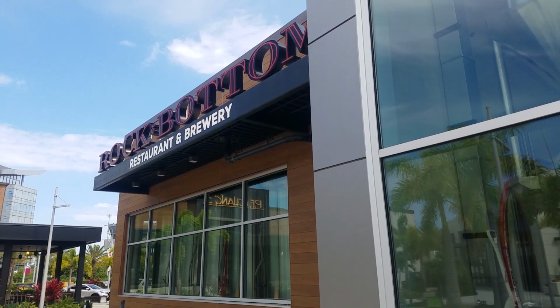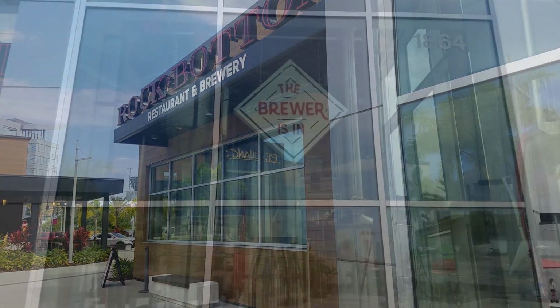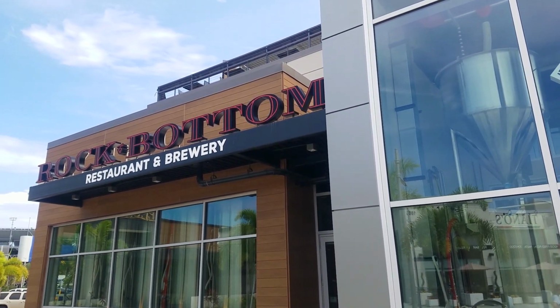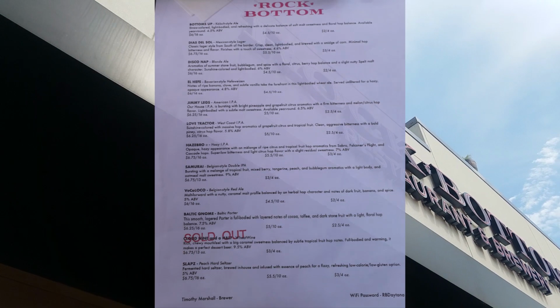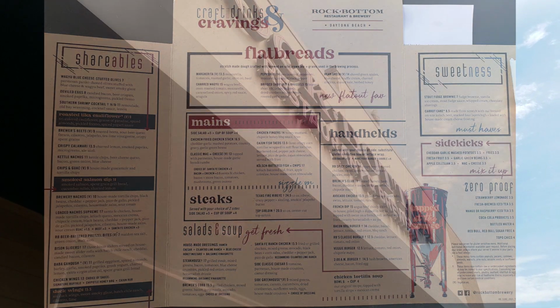We came to a place called Rock Bottom. It's a restaurant and brewery. You can actually see their microbrew tanks right in through the glass in the front. They have their beer menu, they have their regular menu.